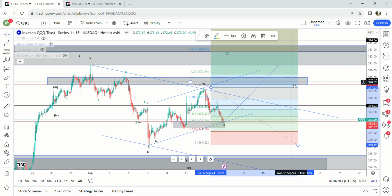Or maybe you just come up here and fill the gap. Maybe we don't even make it all the way up to the 1.23 fib. The gap's right here at 377.94. Usually it goes to the 1.23 fib when it's a zigzag like minimum. So 379.43, and then of course 382. We have a gap there.